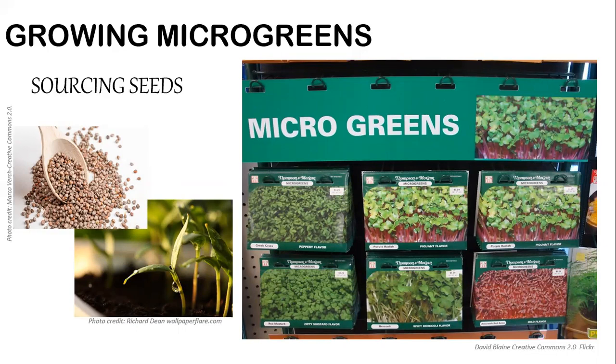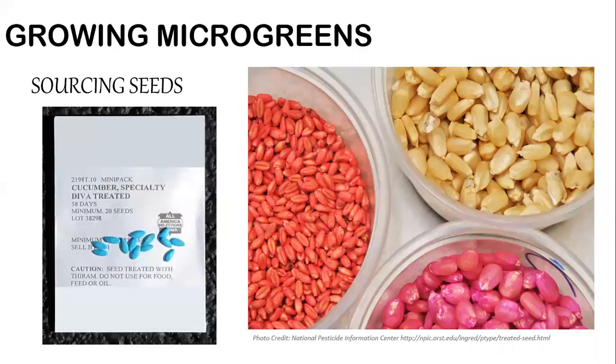The seed packets themselves are going to have some information. One of the things with these seed packets and the sourcing of the seeds is to make sure that when you buy these seeds, you buy them untreated. Now the picture on the right is going to show you some seeds. The corn on the top is natural seeds. The corn on the bottom that are pink has some sort of fungicide on them. And the one on the left where you see those cucumber seeds, they're treated blue. So again, there's some sort of a chemical on those seeds. But if you're doing microgreens, you need to have untreated seeds if at all possible.